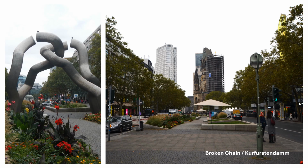Kurfürstendamm, or Kudamm, is Germany's most famous shopping boulevard. We strolled along this broad, tree-lined avenue and admired the broken chain sculpture. It represents the intertwining of a divided Berlin. This long boulevard is considered the Champs-Élysées of Berlin and is lined with shops, houses, hotels, and restaurants.